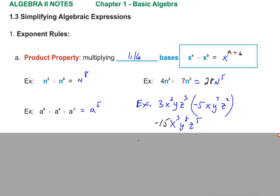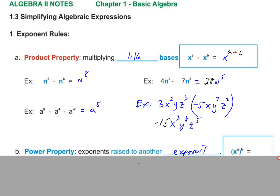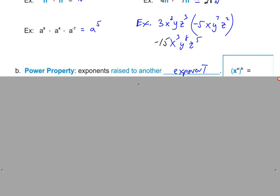Let's get into it. So we talked already about the product property. Remember, you got to recognize the condition. The product property is when you have like bases. So we know you got an exponent, you got a base. And so the situation here is, you got like bases. The base is an x in both cases. That's what the rule involves. So when you're multiplying like bases, you add the exponents. Pretty simplistic. Where will you get in trouble? If you misappropriate the base. You got to know what the base is, and that's what those couple examples were about.